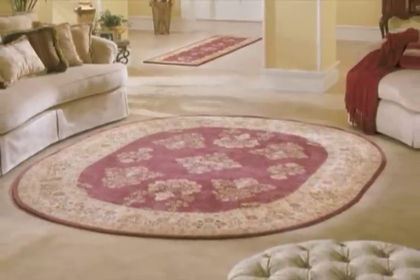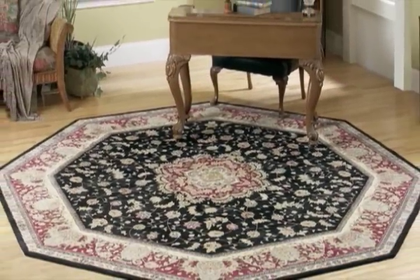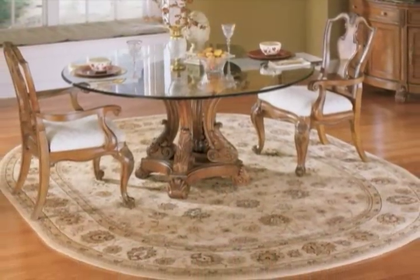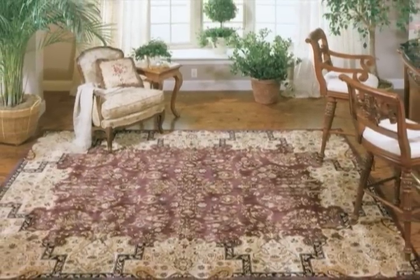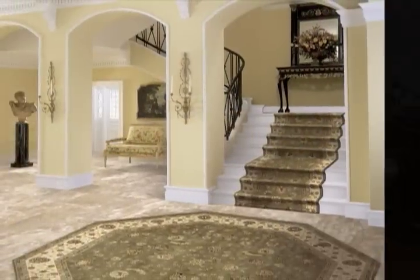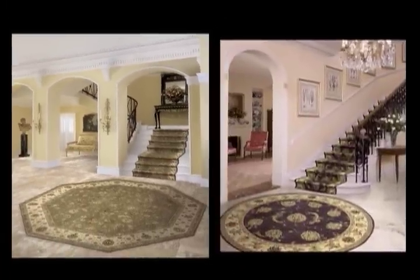Regardless of the design, density, or method of construction, rugs are becoming less defined by just the four walls of a room. Nourison creates a wide assortment of shapes and sizes, giving consumers the ability to create a distinctive and truly personal fashion statement in any part of the home.